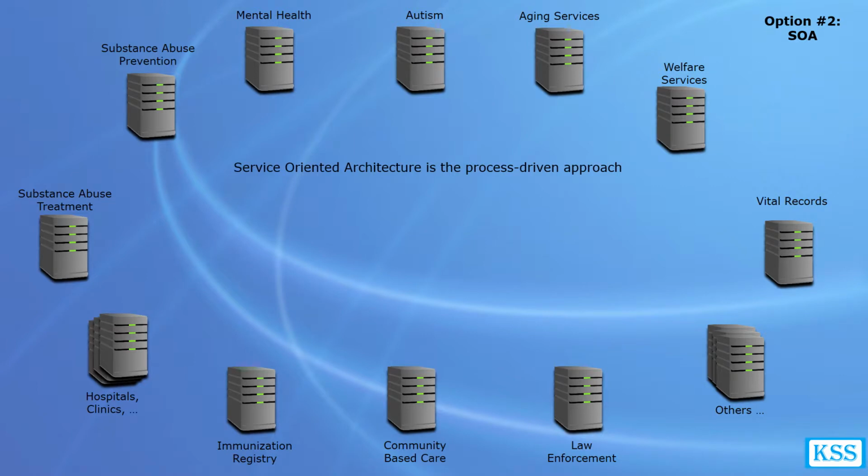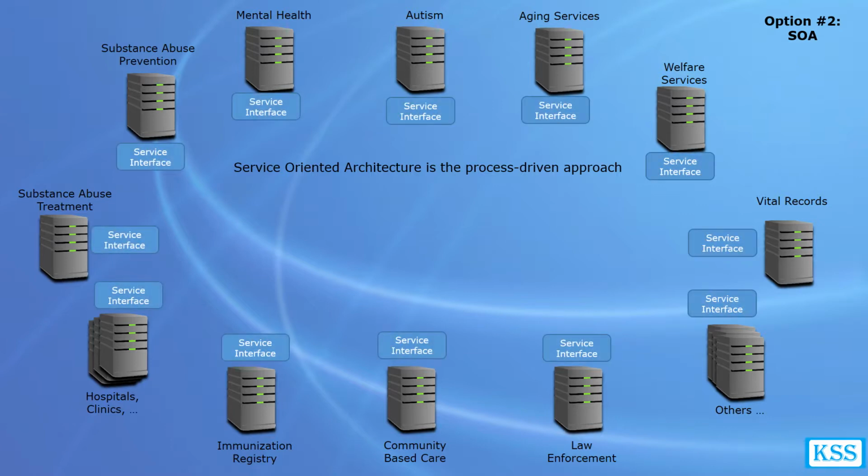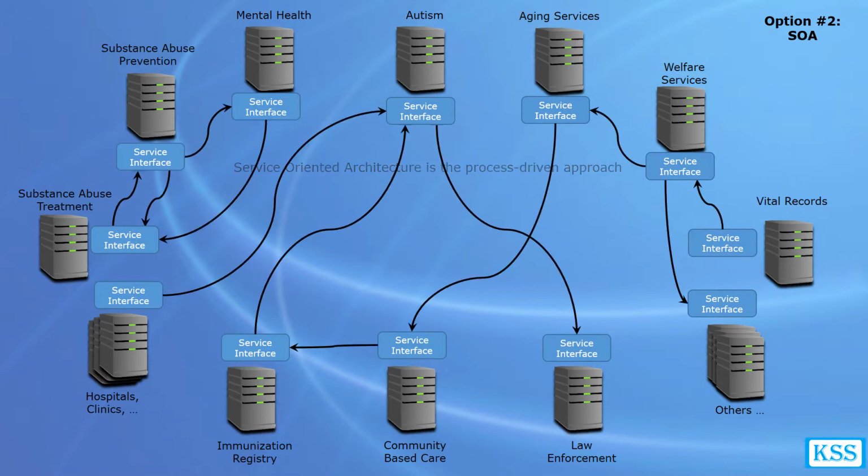Option number two is SOA. Service-oriented architecture is the process-driven approach. So first, service interfaces are built for each source system using technology-agnostic interfaces such as REST services and possibly microservice architecture. Now each system can communicate with any other system, and we did not have to redevelop, retest, or recode every function in every source system. We're using the existing systems as they are. As I mentioned, under Mountain Bluebird, this is completely technology agnostic. And this is a high-level summary. We have an additional presentation that dives into the technical details of SOA more comprehensively.